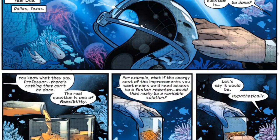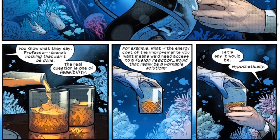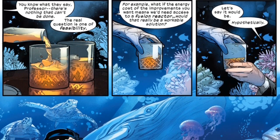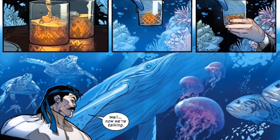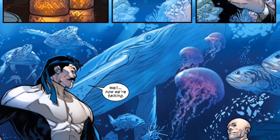Our story starts off in year 1 of the X-Men in Dallas, Texas, where you got Professor Xavier meeting with Forge. And what I want to know is, what kind of aquarium, for one, allows drinking, and for two, is big enough to have a big old whale in there? Like, you see the size of that whale? Like, come on now. What are you guys doing in Texas? Please let me know in the comments.